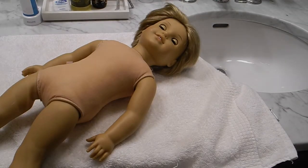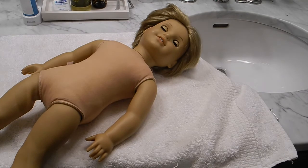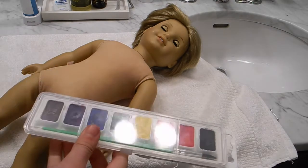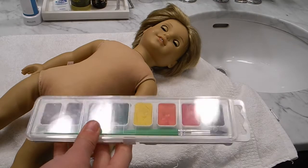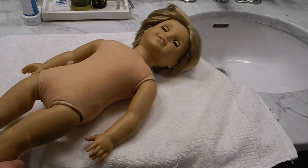Okay, so we're back in the bathroom, and I'm with Gwen, and we're going to put freckles on her. So I'm using the watercolor method. Here's my watercolor palette. It's just like Crayola, I think. I'm going to just put them on temporarily to see if I like them. And if I do, I might take a more permanent method, but for now we're just going to do watercolors.